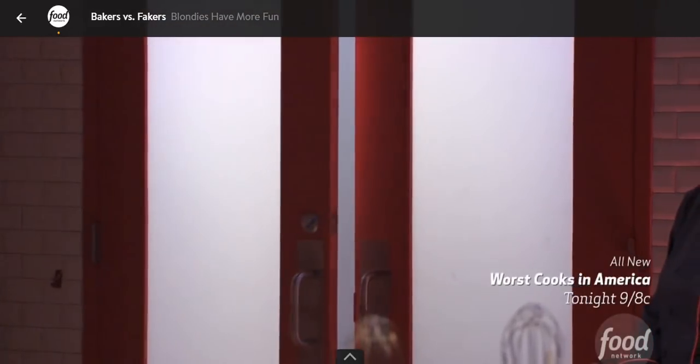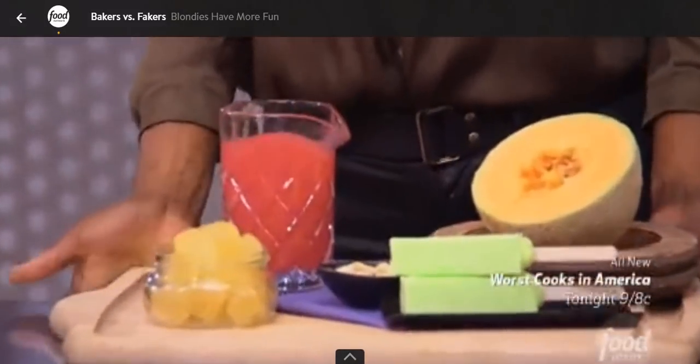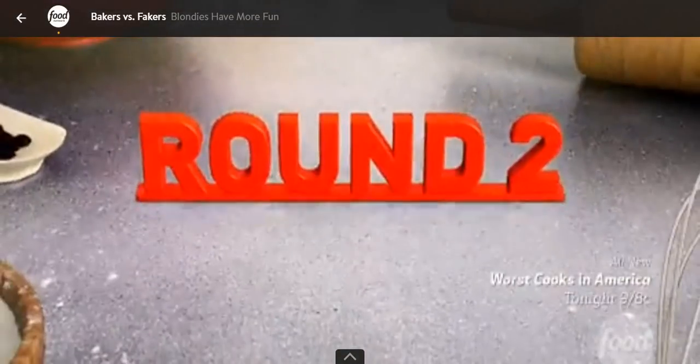Now it's time to make some money! Yes! We know we have 2 bakers and 1 faker remaining. And in this round, you have the freedom to make whatever dish you like. Yes. Good, good. But you must incorporate melon. Oh, wow. Okay.